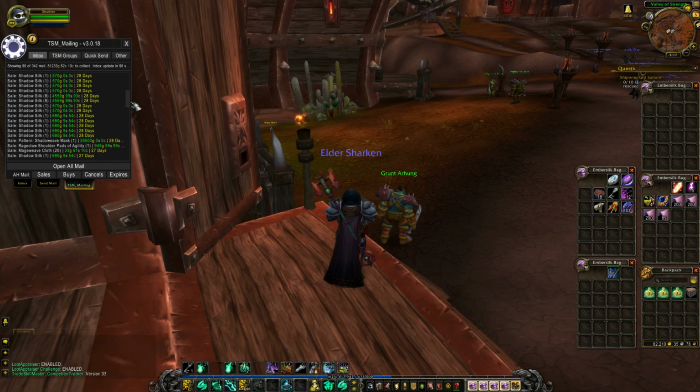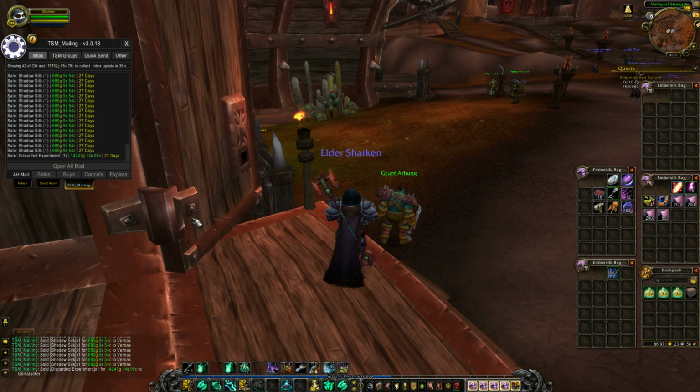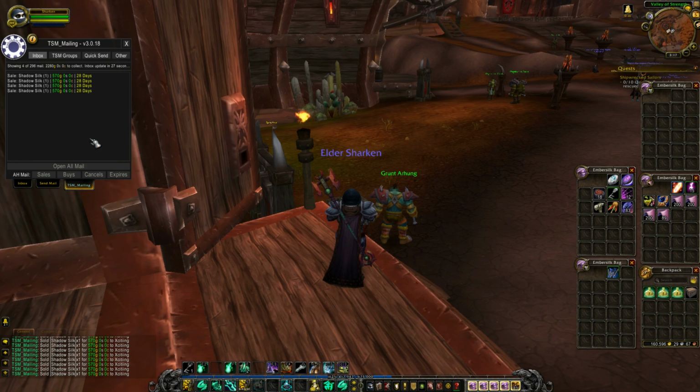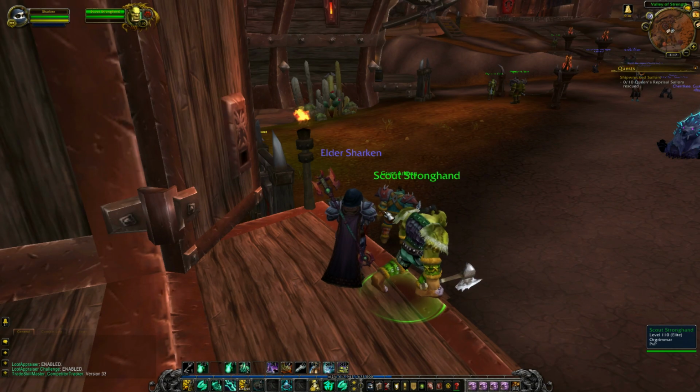And more Shadow Silk. This page is 81k. As you can see, I sold one of the patterns here, a Rage Claw shoulder pads, more Mageweave, Shadow Silk, and a discarded experiment. That was pretty good. I didn't get many of the pets sold because my server just had lots of undercutting and it went down straight away. Alright, already at 162k gold. Pretty good for a week. I think my Alliance toon did a lot better than this though.